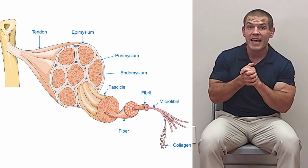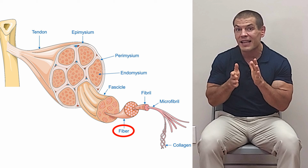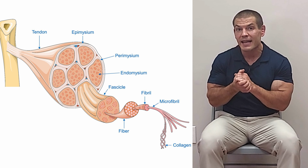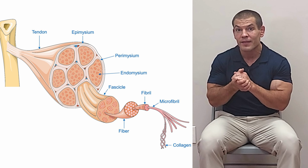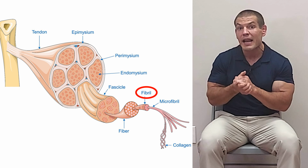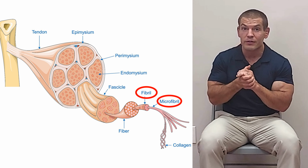Now, there are three ways to get stronger. You can add new muscle cells or muscle fibers, but that's unlikely to actually happen in human adults. The second way is to make the muscle fibers that you already have bigger. That's called hypertrophy. And you do that by adding new muscle fibrils, and within that, microfibrils. And that's done by laying down new proteins. That takes 4 to 6 weeks at a minimum.